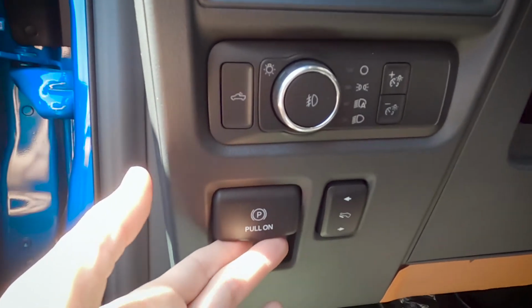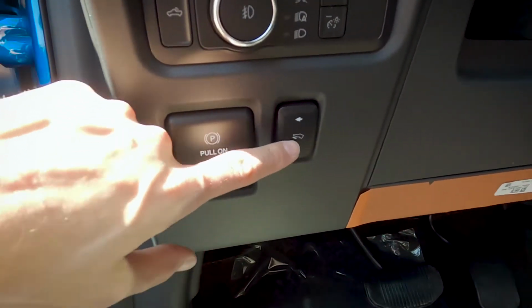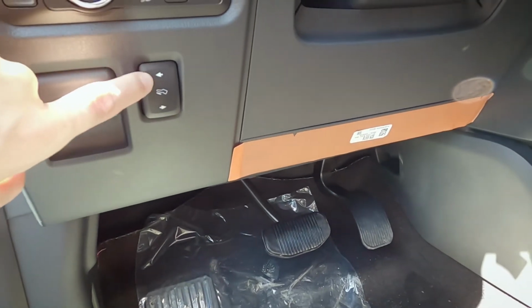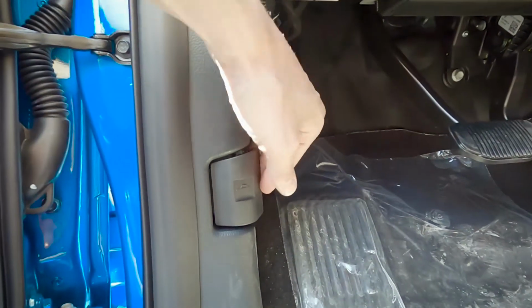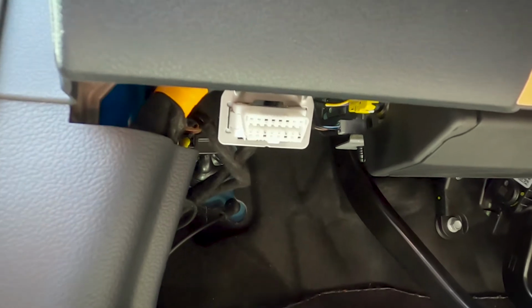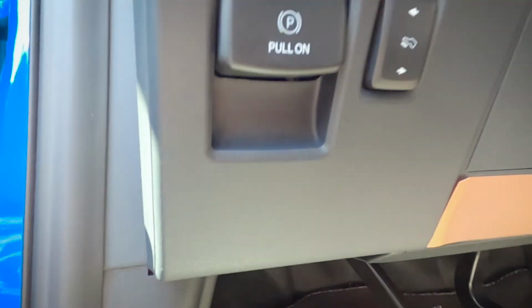We've got our parking brake, as well as power adjustable pedals. Now the pedals themselves, they are adjustable, and this is an add-on option as well, and that has to be done at the time of ordering from the factory. Moving down a little bit more, we've got our hood release latch, and then just up above, we can kind of make it out, we've got our OBD2 reader. So if we ever need to do an ECU tune and things like that, that's where we're going to go in order to make that happen.